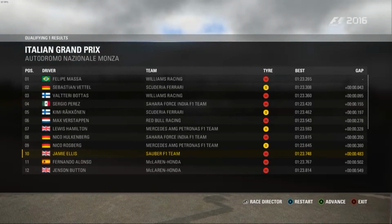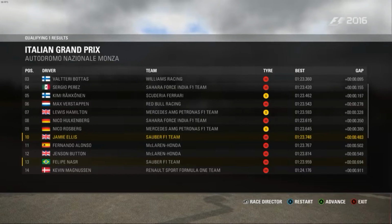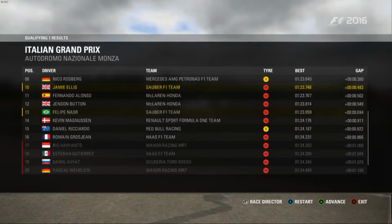An early look sees that we're fighting with those cars just ahead of us. Perez is quite a bit quicker. He's put in a blistering lap time there. We're pretty close to Hulkenberg and the two McLarens. And Felipe Nasr actually improved, and he's comfortably through as well, which is good news for the team. Daniel Ricciardo, just about through on the soft tyres. He was cutting it fine there.